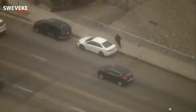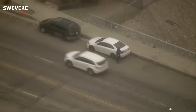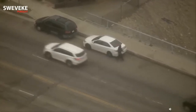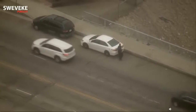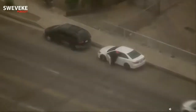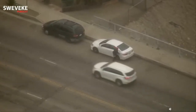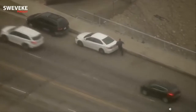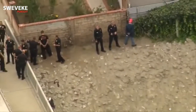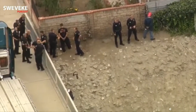Well, he's definitely got the pink hat. There's no doubt about it. But I can't tell you what the guy looks like. I mean, we never get a really super close shot of him. There he goes. And that's the live picture. So, I mean, I don't know, guys. Definitely the dude in the hat.